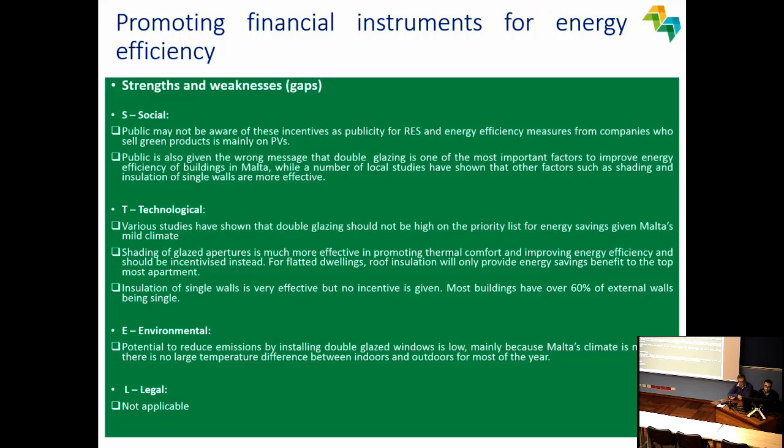From a social point of view, the public may not be aware of these incentives, as publicity for renewable energy and efficiency measures from companies who sell green products is mainly only on PVs. The public is also given the wrong message that double glazing is one of the most important energy efficiency measures for buildings in Malta, while a number of local studies have shown that other factors such as shading and insulation of single walls are more effective.